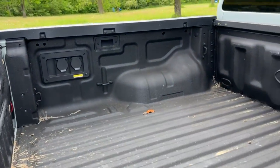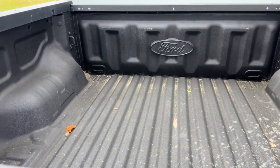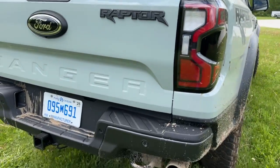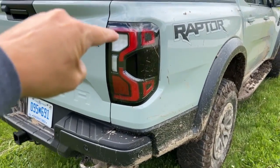That is right, you still have a full bed, and so if you want to do more truck things, this might be the truck for you. Now in the back of this thing, we've got the Raptor badging. It looks aggressive. I love the rear bumper. This thing has dual exhaust, twin turbo V6, which I like.